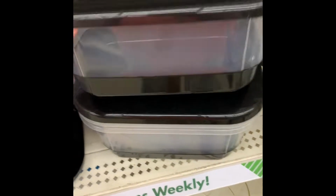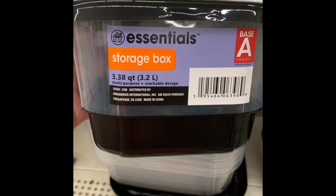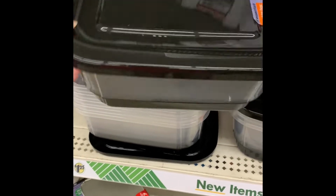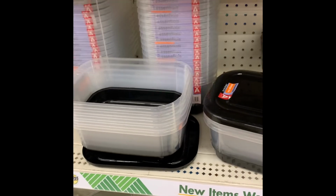These containers are new at the Dollar Tree. They have a black bottom to them. It's the only color I see is black. It's a good little storage size. It's a different size. Yeah, pretty different with the black bottom.